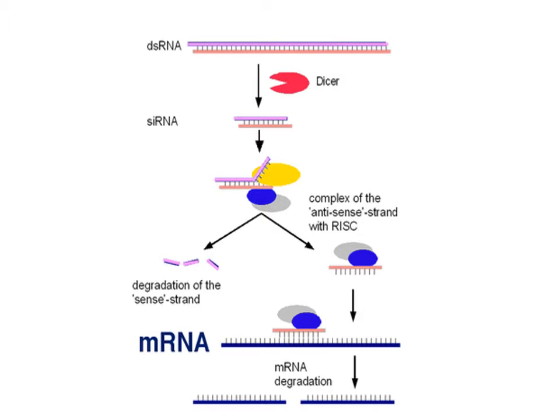After the small bits exist, then they form a complex with other proteins to form the RISC complex, one of which is a member of a protein family called argonaute, which has an endonuclease activity. So in the process of forming the RISC complex, one strand is removed and the other strand is retained. The retained strand is the guide strand. That's the one that's going to then hunt down the complementary RNA and lead to its destruction. The other strand is the passenger strand.